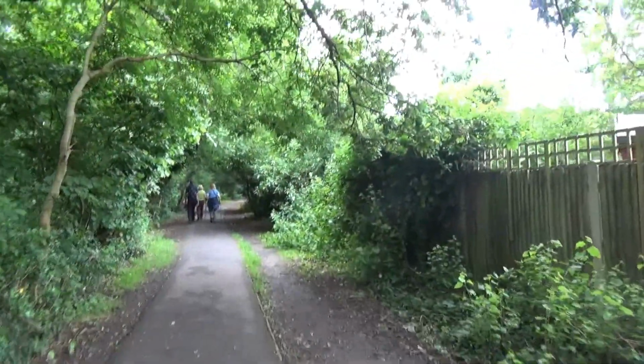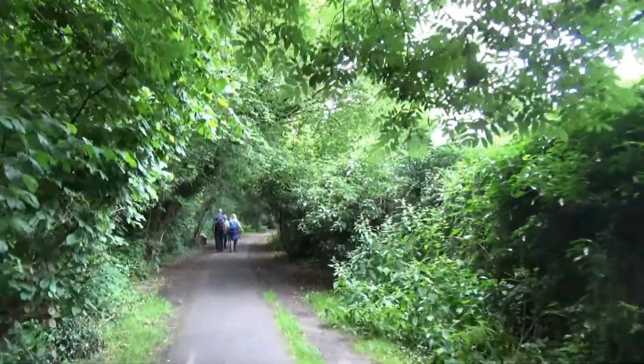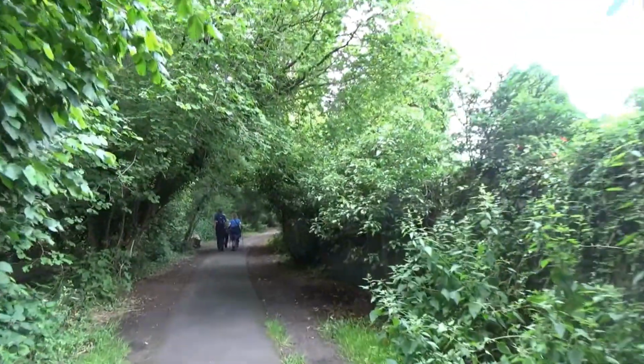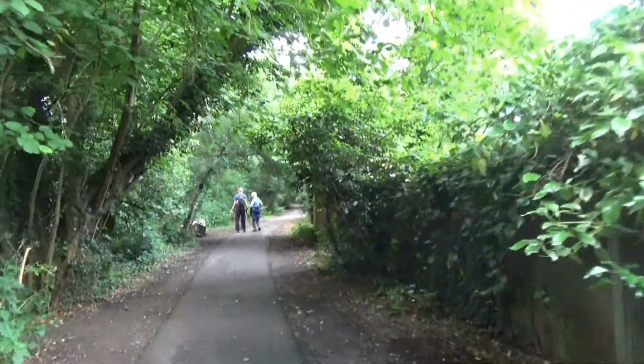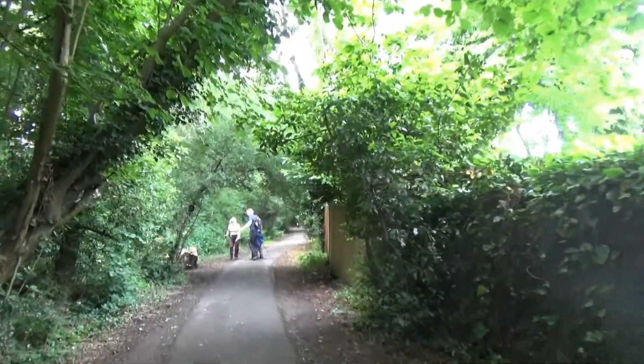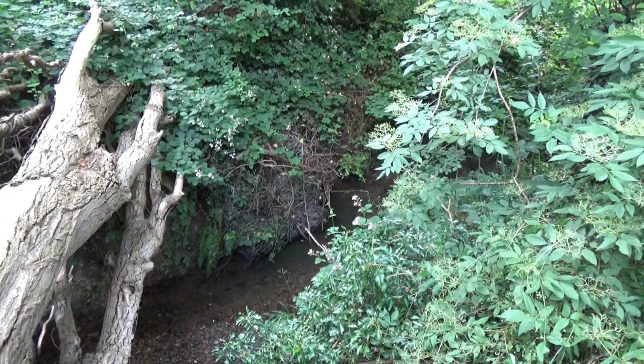Okay, just coming out of the wood on a nice path now, because once again we're going along the edge of some houses, and in a minute we'll be back in amongst the houses. Crofton Brook just trickling along here.